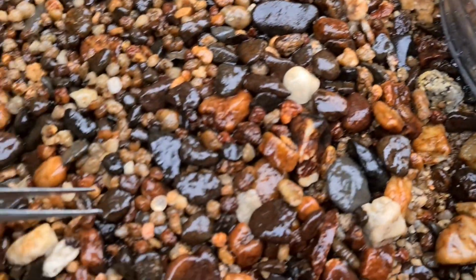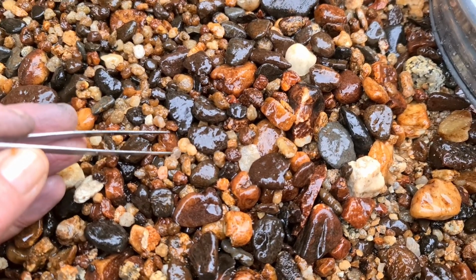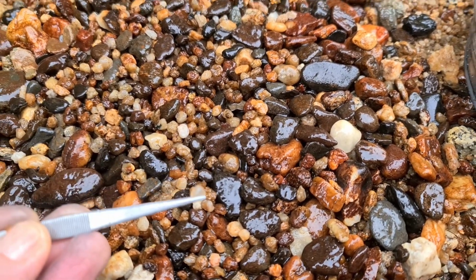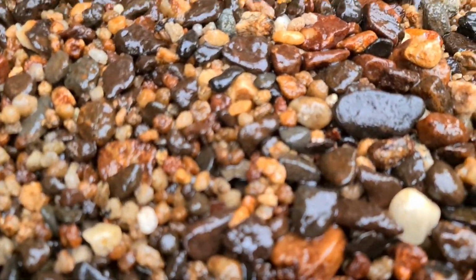Oh no, I lost it. Oh, you can see it's like a jelly bean. No, I think it's a topaz, mate. Cool. Happy days.